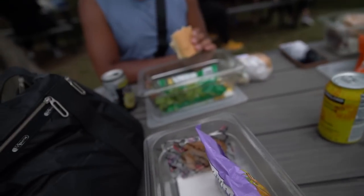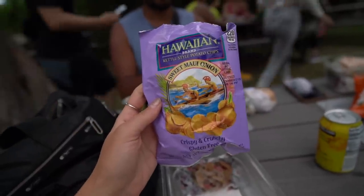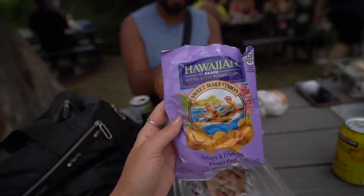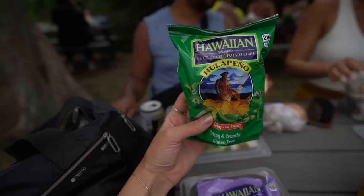Sandwich, and we also got some sweet Maui onion Hawaiian brand kettle style potato chips. The jalapeno. Ooh, look at you, jalapeno.